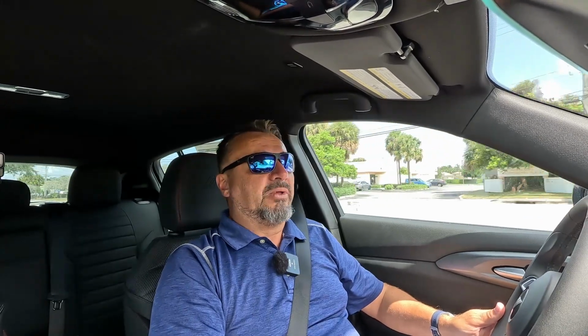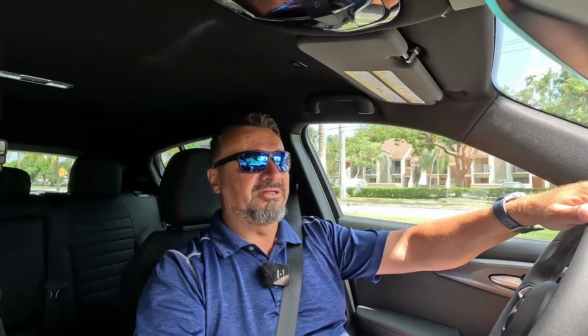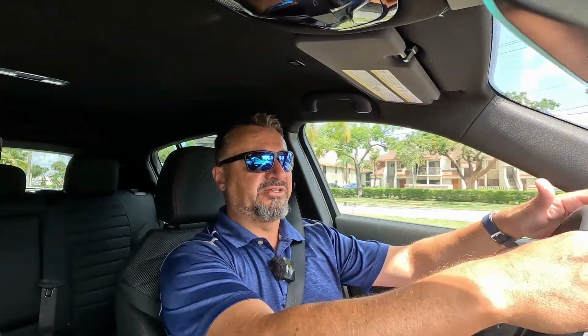Well, it depends on what you're comparing it to. If you're comparing it to the larger SUVs, such as CR-V, maybe RAV4, it depends on what you need, right? If you need the space, then go for the bigger one. If you don't need the space, this is pretty cool. I encourage you to go to your local dealership and take it for a spin, because this definitely shines on the road the way it performs.